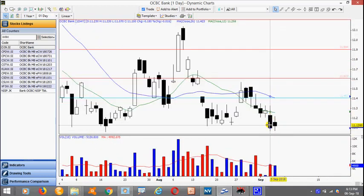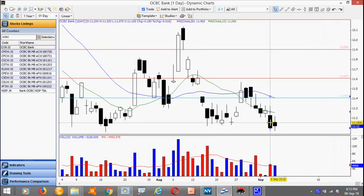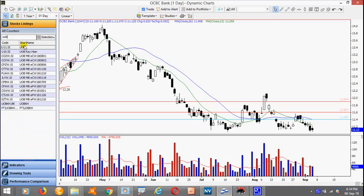OCBC, after yesterday's downward move, today traded inside days. Again, we'd like to see it break below this low here of 1107. But unlike DBS, we have a bit of support here to contend with, and this is a level at 1106. Now, compare to UOB, UOB is a decent distance away from the support.